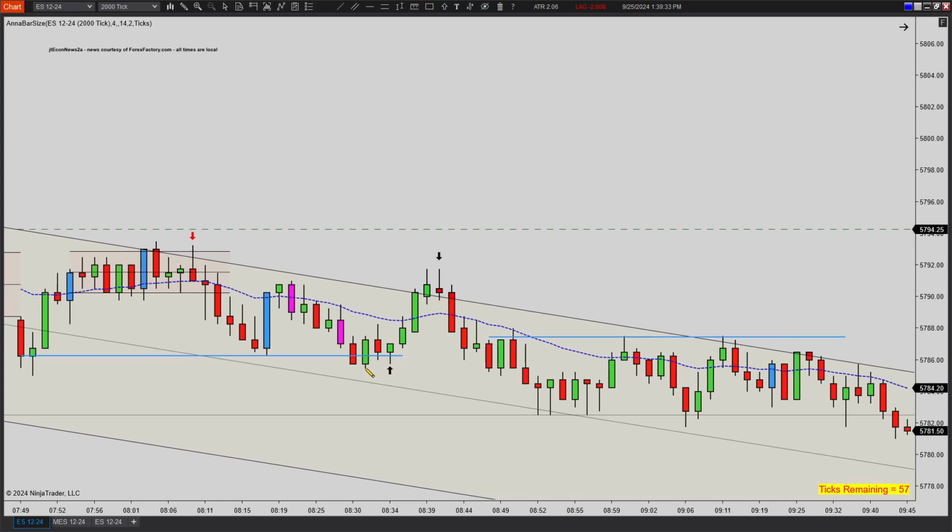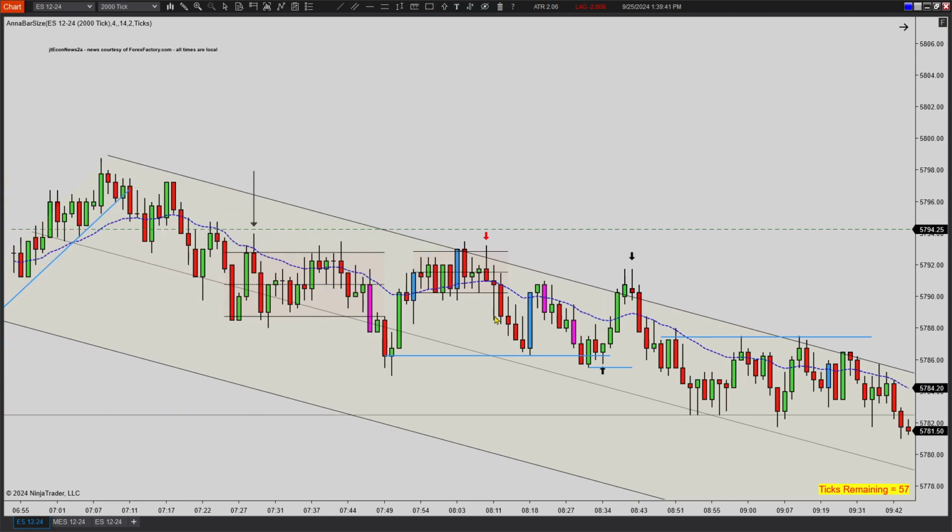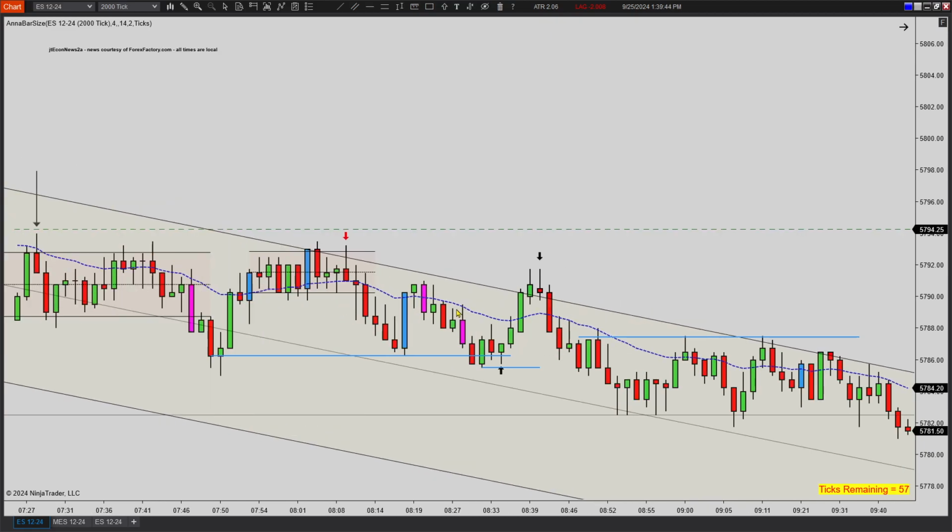And then in the same vein, you do get from the swing low here, first entry pulls back, second entry short. This is an inside bar. I mark this as aggressive, but you are still in a downward trend channel. So this one is still something to consider.